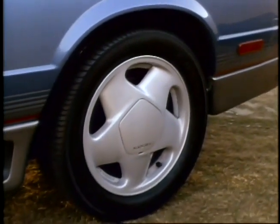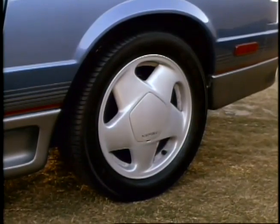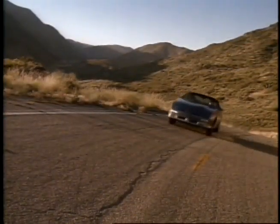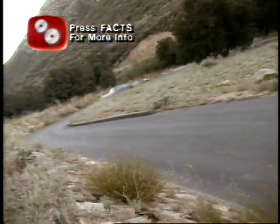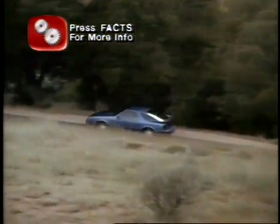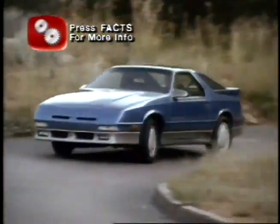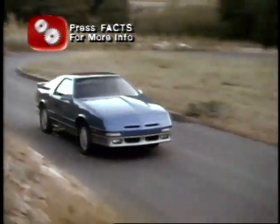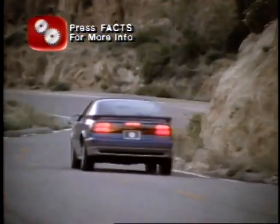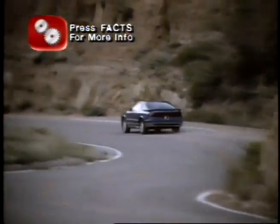And Shelby's 16 by 6-inch pumper wheels go further by sending a message that says, hang on. Shelby's accurate power-assisted 14-to-1 ratio rack and pinion steering provides excellent road feel. And the maximum performance suspension helps Shelby appear poised, ready for every move. And one of the best moves is a dose of Shelby's ultra-high performance 4-wheel power disc brakes.